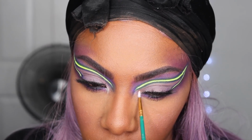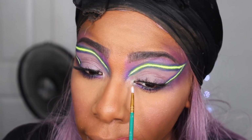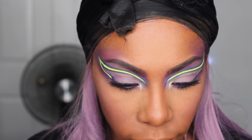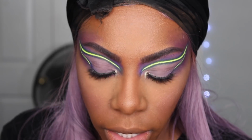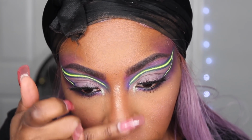I don't even know if you can see the details, but I'm going to get some good footage outside so you guys can see how pretty this looks, because the camera is doing it no justice. Very pretty. Now we're just gonna grab this. It's Conceited by Artist Couture. I'm just gonna highlight my nose.